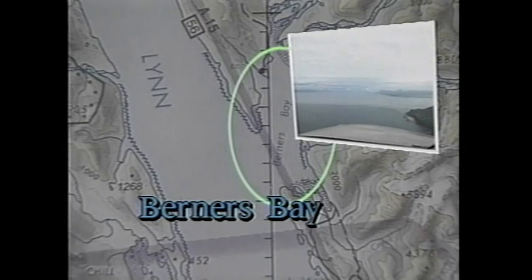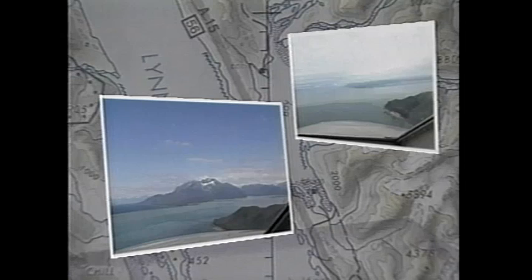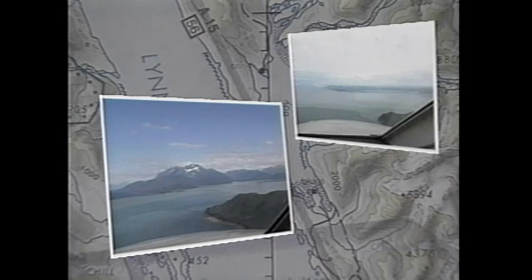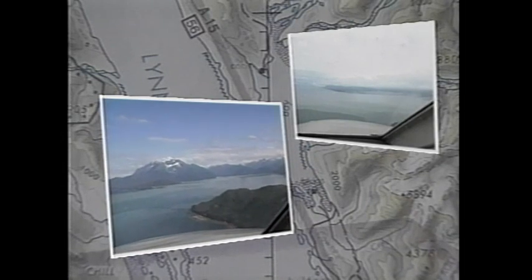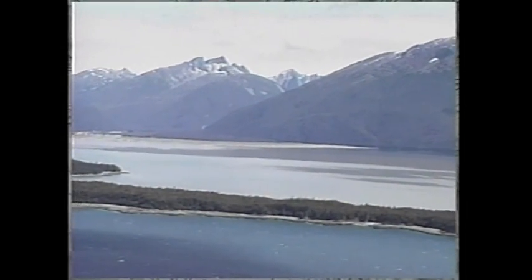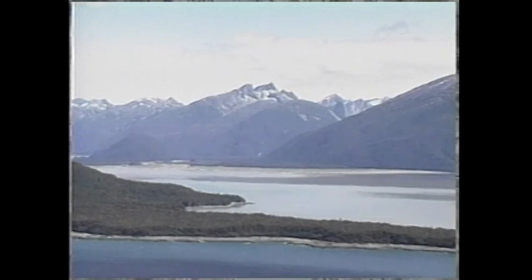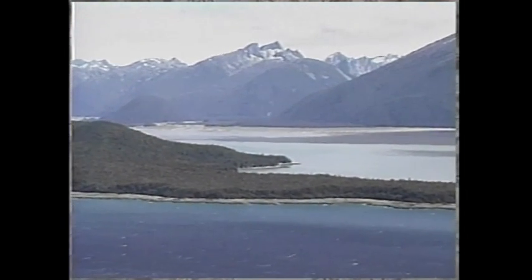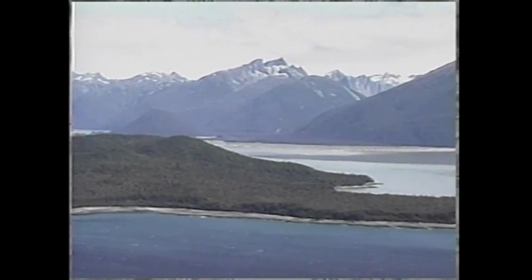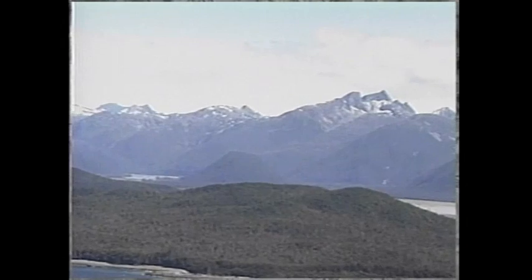Next, you will approach Berners Bay, Bridget Point, and Echo Cove, which will be to the right. After passing Berners Bay, Point St. Mary's is the next reporting point. Keep in mind, Berners Bay is important as a reporting point. Most poor weather conditions for the Lynn Canal are generated in this area. Adiabatic winds descending from the ice fields to the north of Berners Bay can create fog or turbulence depending on the temperature dew point spread.